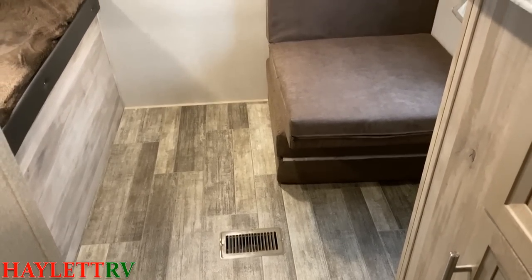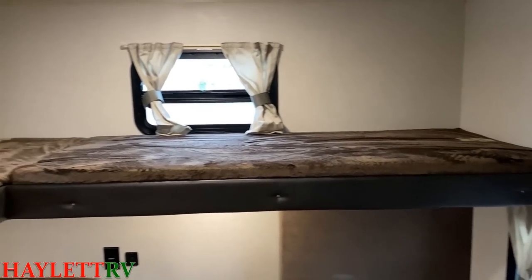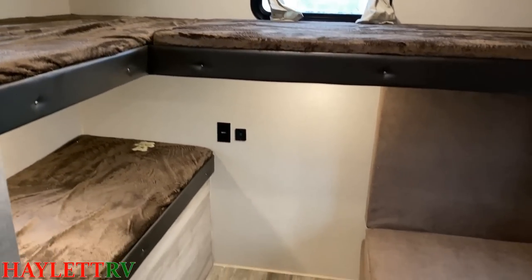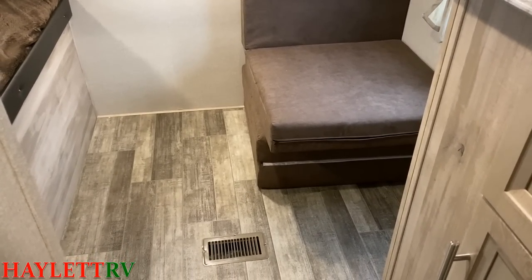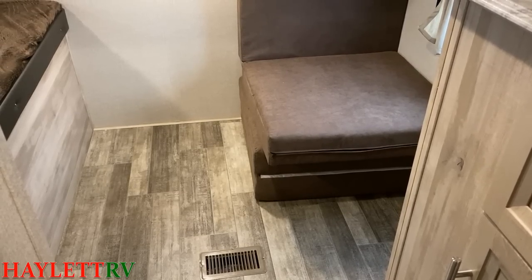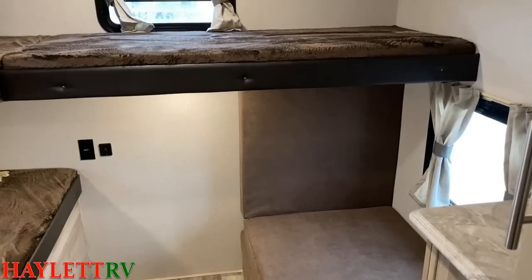But the other thing, remember, I also said that this is really good for taller people because you've got that wall-to-wall extra long bunk there. When you fold those cubes out, you have an extra long sleeping space down here. The U-dinette is extra large. It can do a lot of things. But, ladies and gentlemen, the most important of which is most certainly the Catalina Battle Fort. It is also known as Fort Catalina.